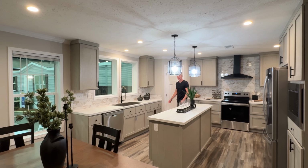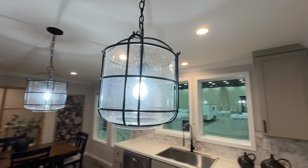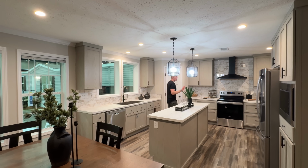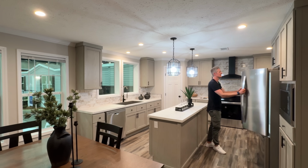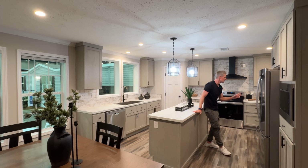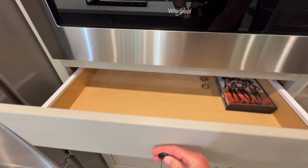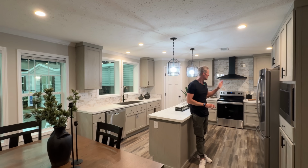Last thing I want to note in here is check out these lights. Look at the size of these things. I don't even know what this style would be called, but I think it's working in the kitchen. Let me know your thoughts on that. Over here, we have got the fridge. We've got a 2-door top with the bottom drawer, ice and water, and then built-in microwave over here. 2 doors above, 2-door cabinet below. Let's keep it moving. I'm heading down this way.